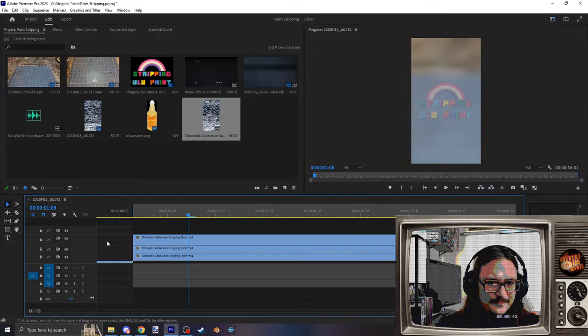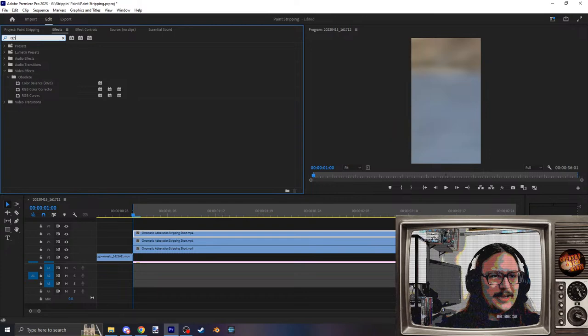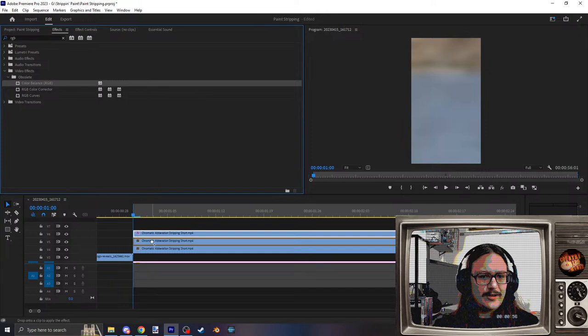Okay, so what we need to do with the chromatic aberration layers is set up their effects. So we're going to do an RGB. We're going to do a color balance on each of them. So we'll take this effect and drag it onto all three of them.